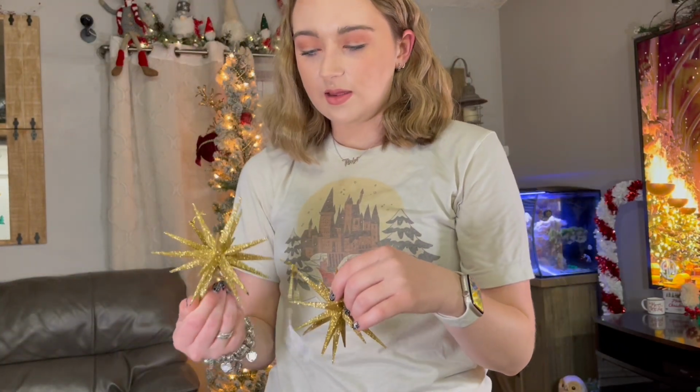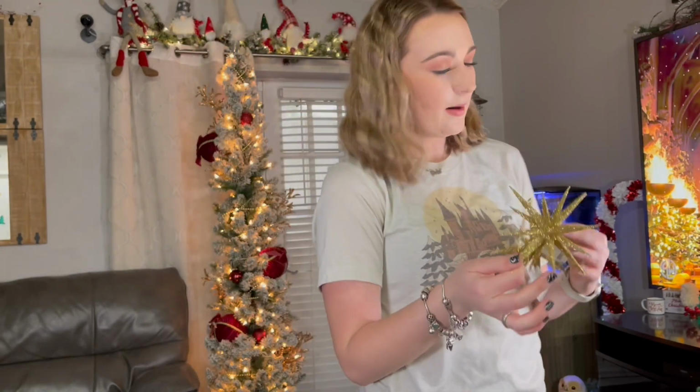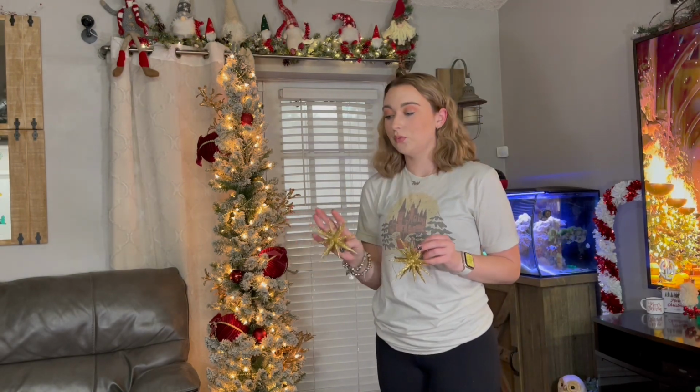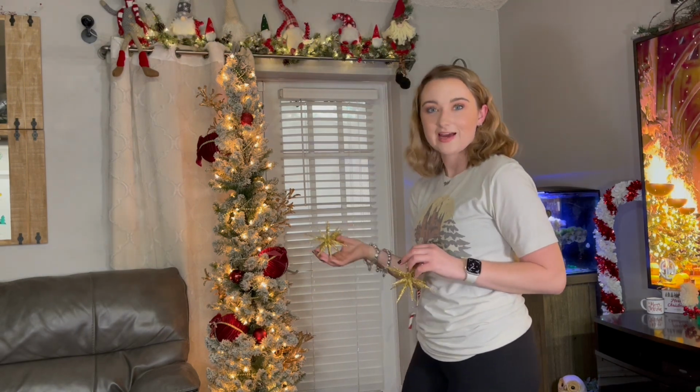These came from Target. They were $3 a piece, so definitely a bit more on the pricier side. But I'm going to cut the tags off real quick and I'll be right back. I cut the tags off, and I'm going to place these in. Like I said, I didn't do too many of these ornaments because I want to add in all my Potter ornaments, and then I'll add in some of the regular ornaments after.